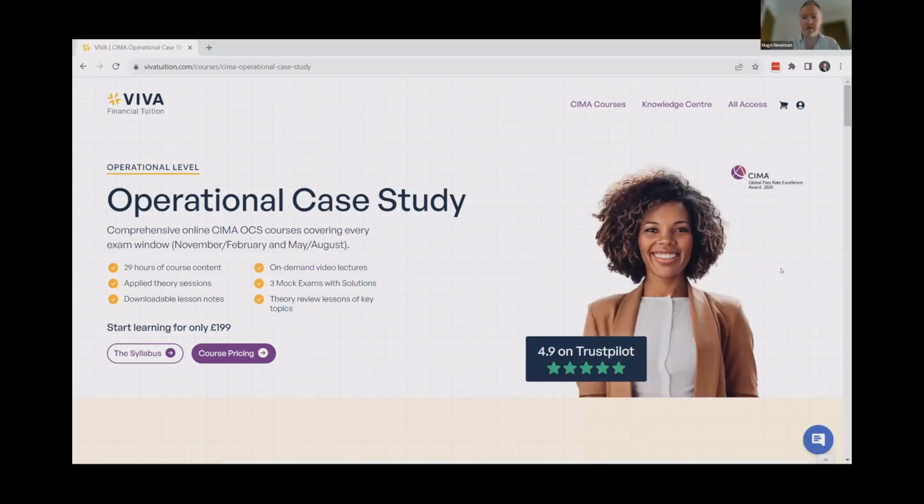So what I'm going to do is share my screen, and then I am going to just very briefly run you through VIVA's course options for the operational case study of November 2023.